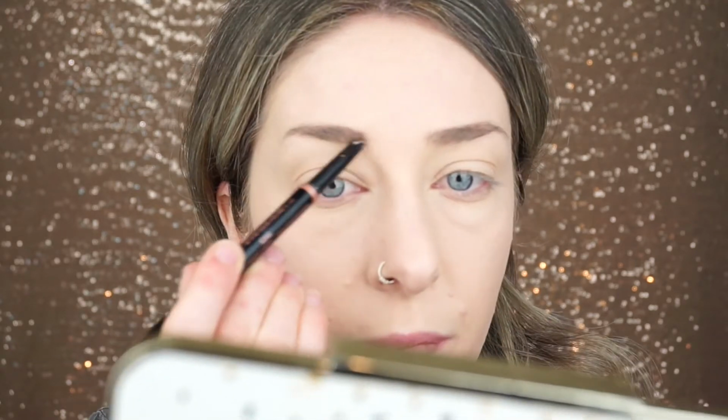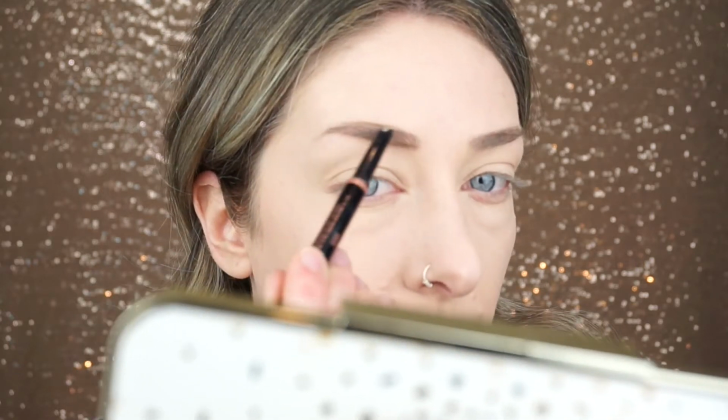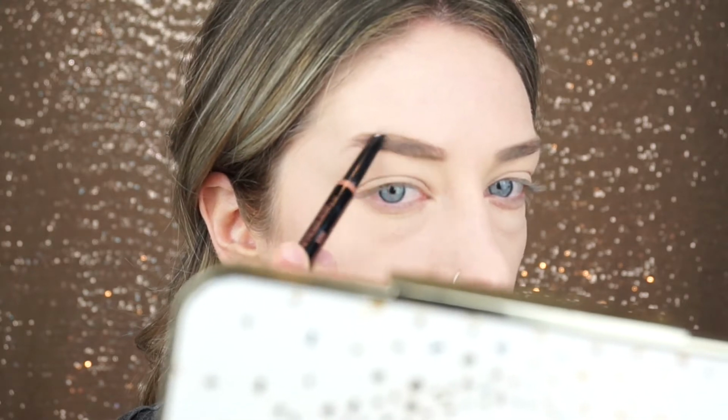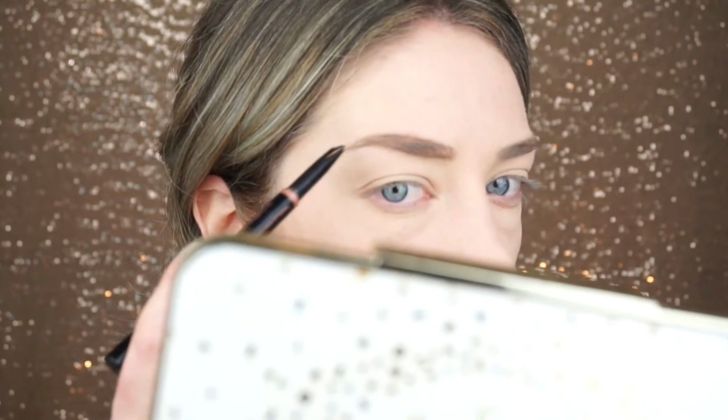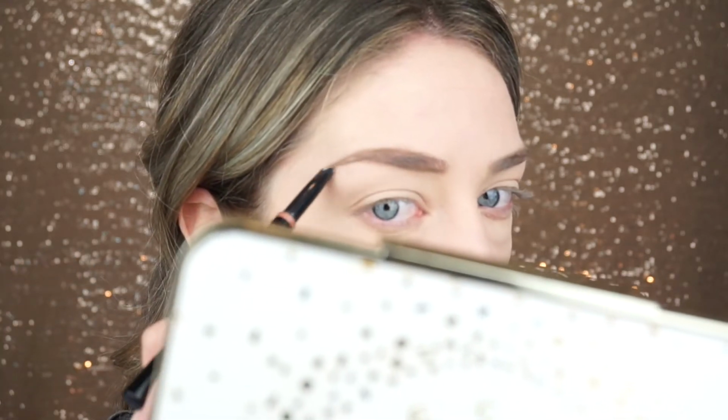I'm just going to start at the base here, and I basically draw a little line all the way to about here, like that, and then I go to the top and do that same parallel line shape, and then I start to curve it down where the arch will be. I just follow the natural curve of my brow down. So that's basically what I do to my brow.